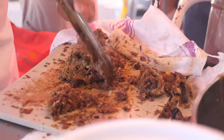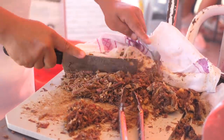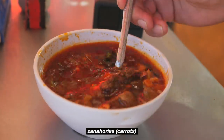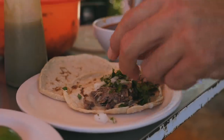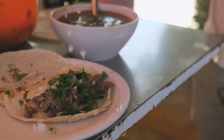Okay. So cachete, the beef cheek, is exactly what I ordered, and David ordered surtida, which is the mixed. David also ordered this meat soup called menuda, which had inside chayote, ejote, zanahoria y menudencia en la carnita. One of my favorite things about tacos here in Mexico is that there are always so many salsas and toppings that you can decorate your taco with to make it bursting with even more flavor.